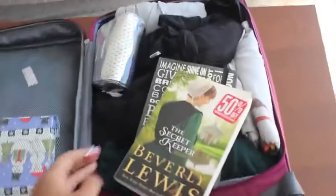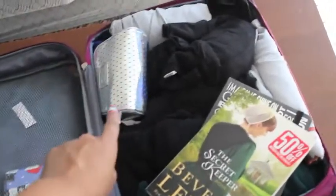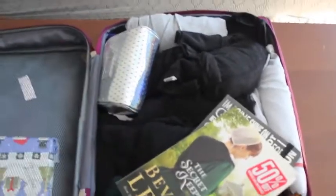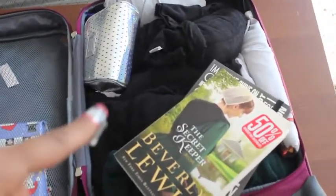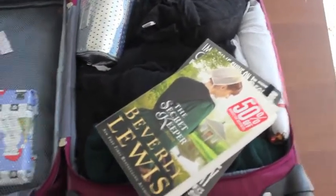Okay, now as you can see, my carry-on is pretty much packed. I've added a few more clothing items and a travel size makeup bag, which has mostly earrings in it and any extra makeup items that I may want to take with me. Under 3 ounces. I definitely want to make that clear, you guys. If you put any liquid in your carry-on and it is over 3 ounces, they will take it out and throw it away. So make sure you put it in your checked baggage, not your carry-on.